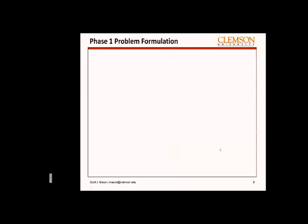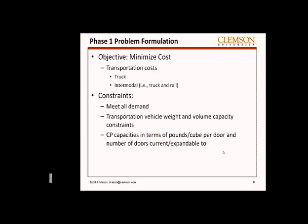So, how do we go after this problem? Well, we're minimizing cost. We had to look at transportation cost in terms of the trucks, which are both less than truckload and full truckload, as well as the intermodal costs if we did a combination of rail with truck travel. We have constraints. Well, this is the client's network.